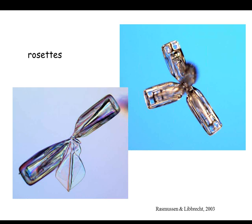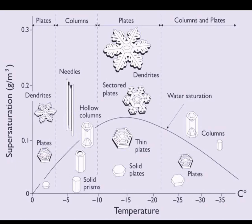droplet just falls upon and freezes upon an ice crystal, and in part because of aggregation of multiple ice crystals into a snowflake. The growth of these different shapes is temperature dependent and also dependent on the supersaturation shown on the vertical axis. Dendrites, for instance, form at a temperature around -12, -15 Celsius, as well as sector plates, whereas hollow columns and needles tend to form at a lower temperature.